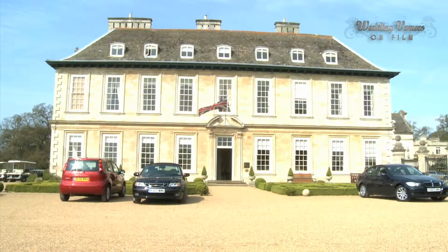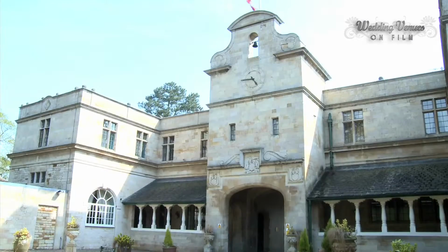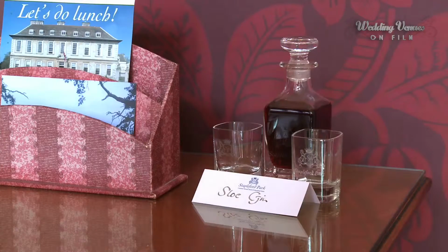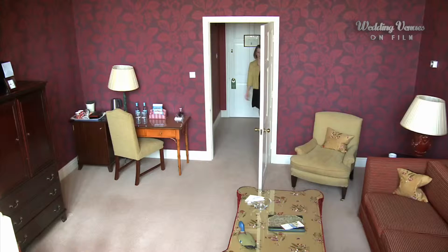If you decided to use Stapleford Park for your wedding, we do have a dedicated wedding coordinator on site that can go through all the details with you and make your wedding a memorable day. Stapleford Park Hotel is a 55-bedroomed property. We've got 48 bedrooms that are featured in the main house, and then we also have on site 2 cottages.